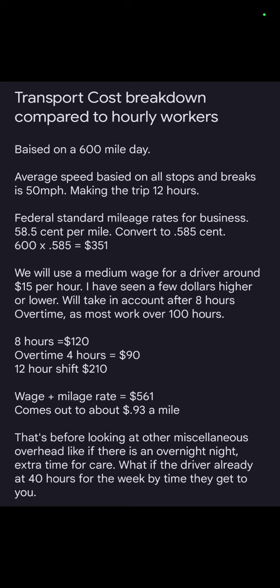So what I'm explaining here is I want to compare what a driver makes versus an hourly worker, so I can kind of break down why we charge the way we charge. And this is just a rough thing. You have to keep an account of maintenance, mechanical, everything that goes into owning a business.